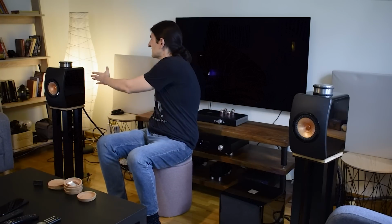Today I'll talk about both. And first of all, I'll show you my listening room, which is also my living room. And as you can see, this is the location of the speakers. And behind those, I have quite a bit of space, somewhere around 80 to 90 centimeters.